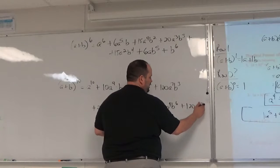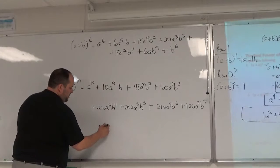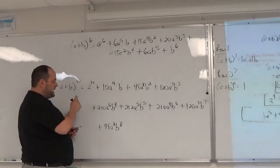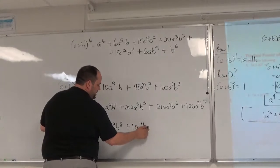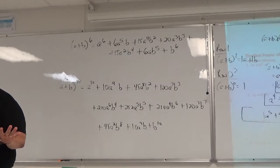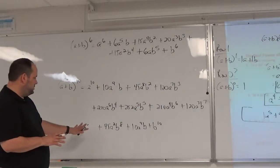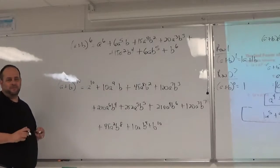120. A to the 3rd, B to the 7th. Next term? 45. A squared, B to the 8th, right? We're working our way backwards through those coefficients now. Plus the next one? 10, A to the 9th, B, plus B to the 10th. Everybody got this under control? Okay, so now it's time for a new pattern.